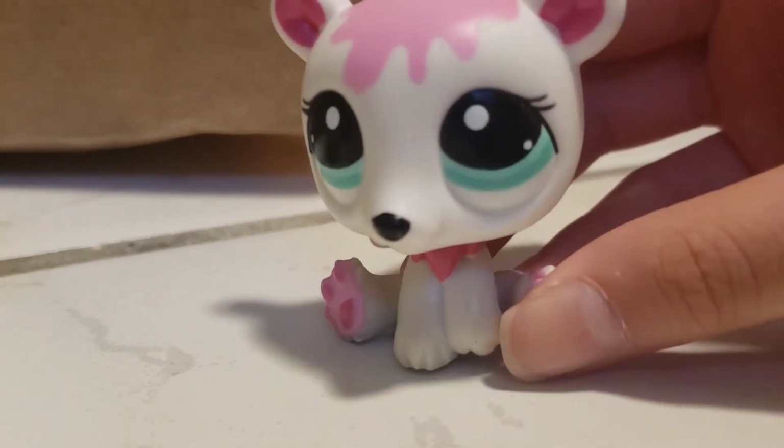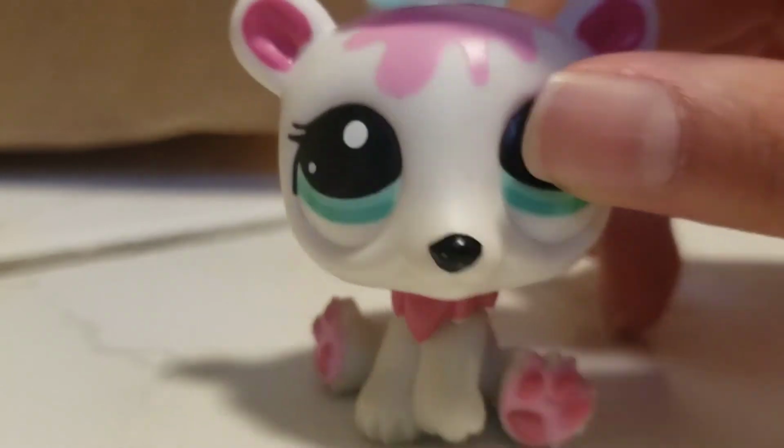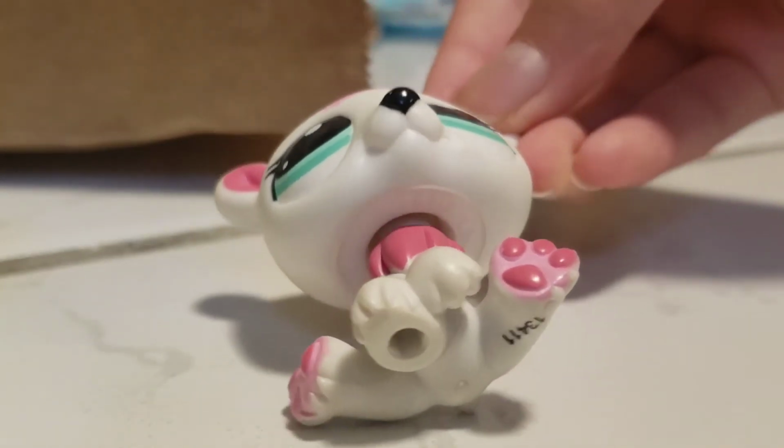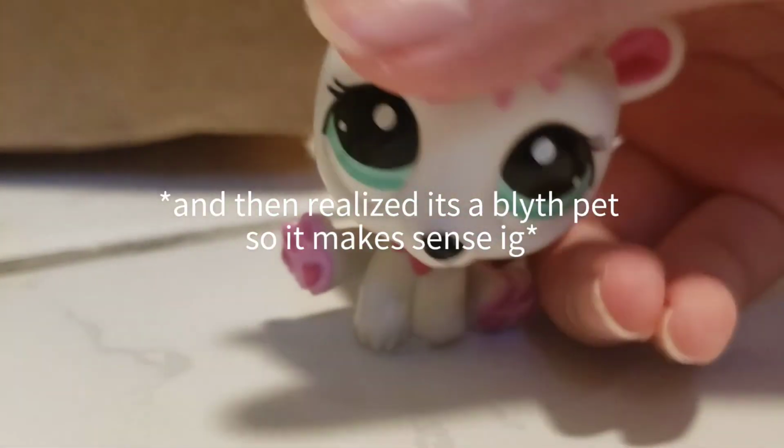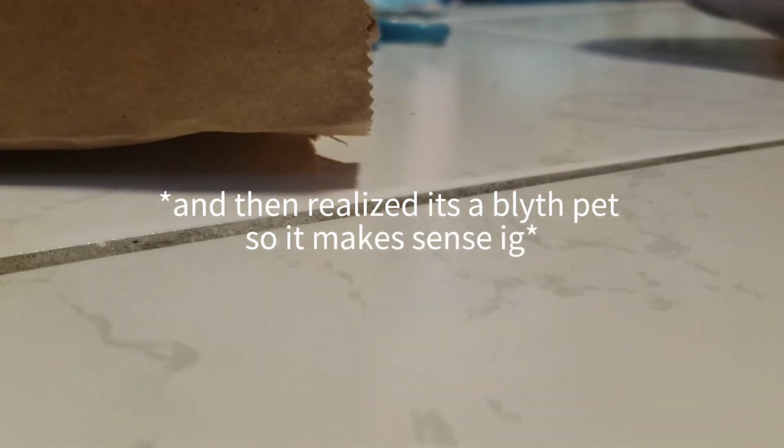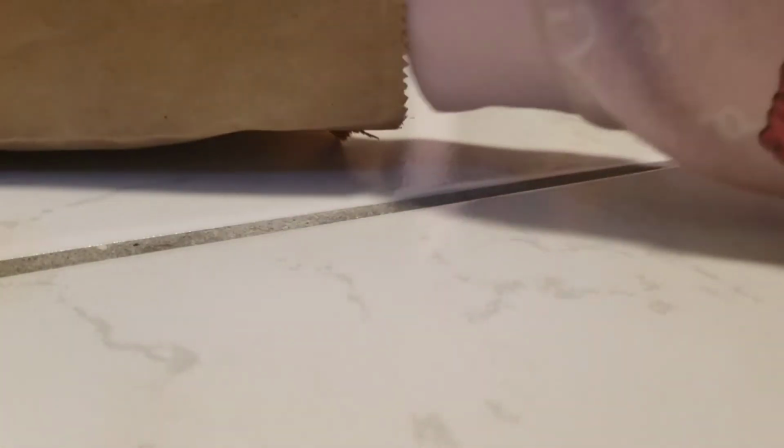It's a guinea pig! Yeah, it's a guinea pig. Okay, this is a really cute polar bear. I feel like this is icing or like paint. Icing. But it's authentic, and it's cute, and it's so adorable. It's in good condition, guys. It's a white pet, and it's in good condition. Wow. Only one from the 10.